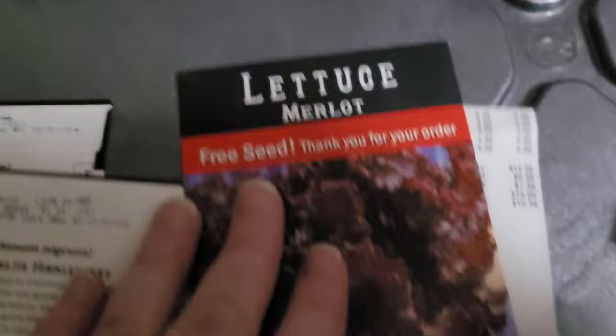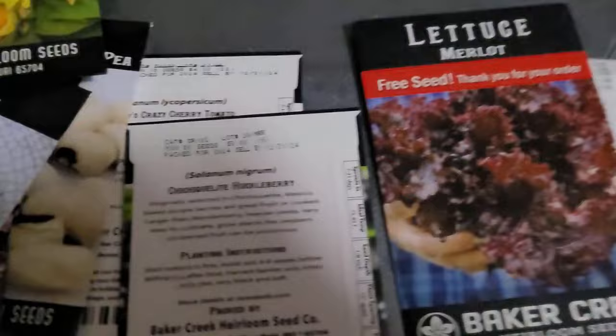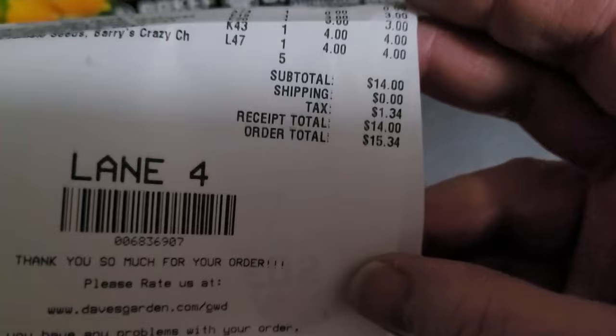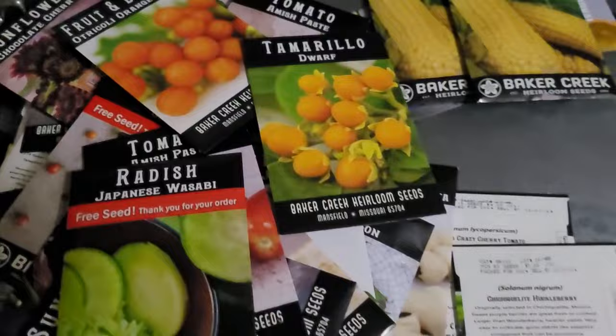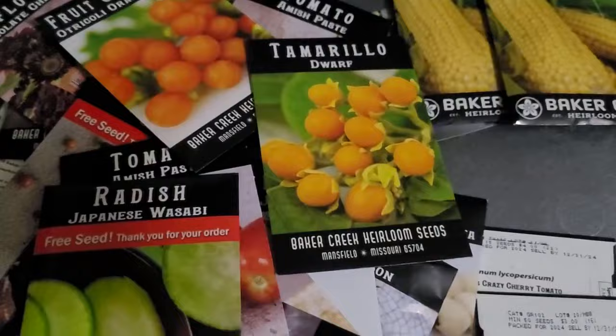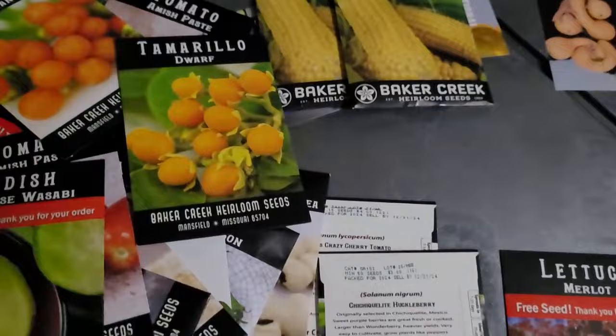And I got some more free lettuce. Okay, this is crazy. Now that week I did spend a normal amount. Okay, I basically only went crazy because they had that deal: spend $25 and you get a bunch of free seed packets. So, I got my money's worth, that is for sure. I just spent barely over $100, and this would be enough for an entire garden.